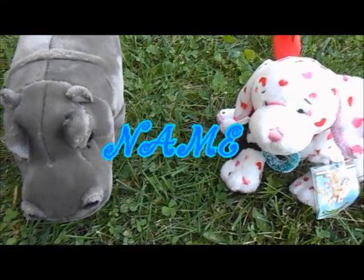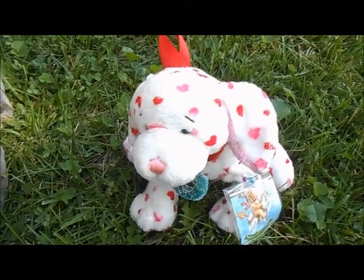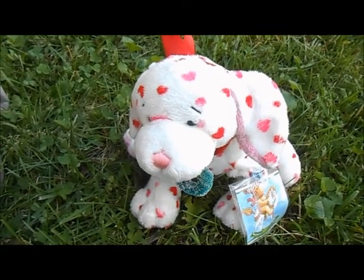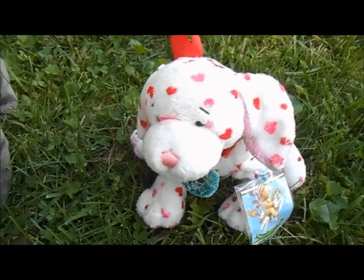Now let's go over the names for each of these Webkinz. The Love Puppy doesn't really have a name that needs much discussion. A Love Puppy, it's got hearts. It was for Valentine's Day. It's pretty obvious what the name is. So for the Love Puppy, I'm going to give it a 3.